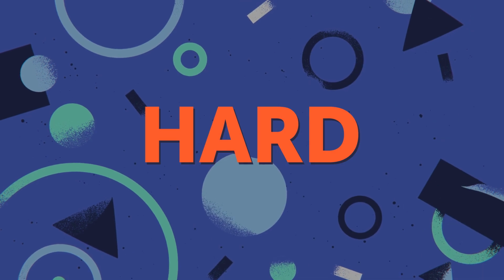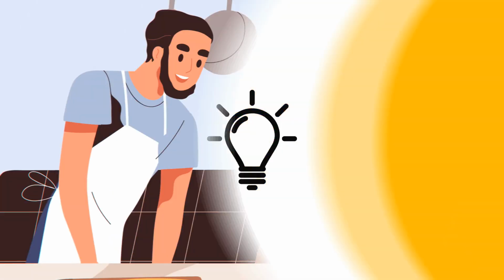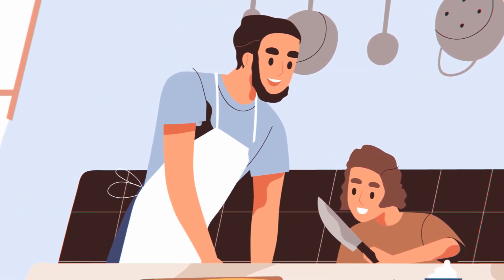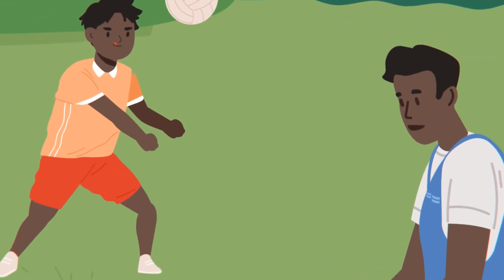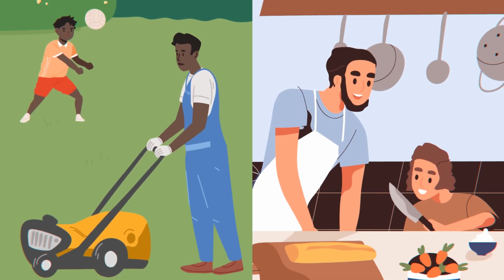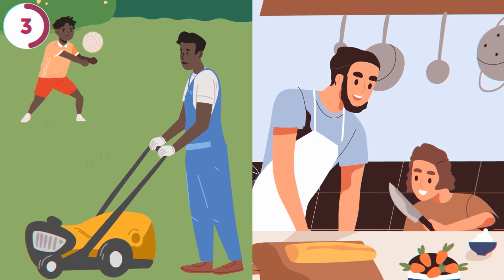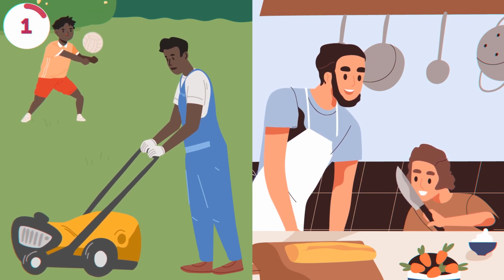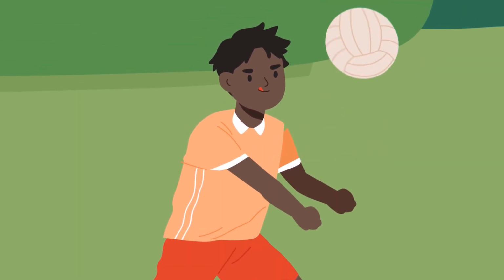And finally, the hardest questions for 3 points each. Dustin is cooking dinner with his daughter. Joseph is mowing the lawn while his child is playing nearby. Who isn't smart? Joseph. Lawnmowers are very dangerous machines and should never be used if there are kids around.